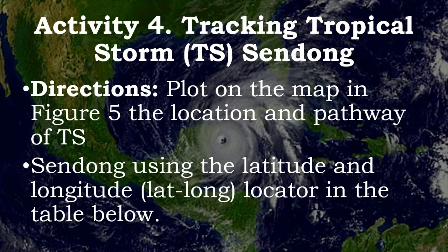Activity 4. Tracking tropical storm Sendong. Directions. Plot on the map in Figure 5 the location and pathway of tropical storm Sendong using the latitude and longitude or lat-long locator in the table below.